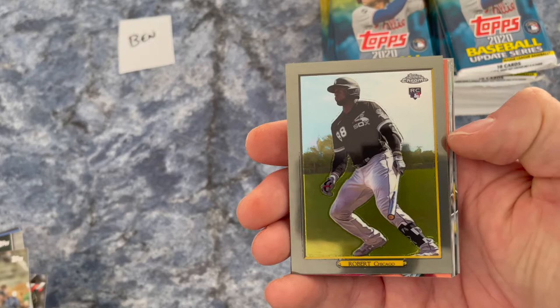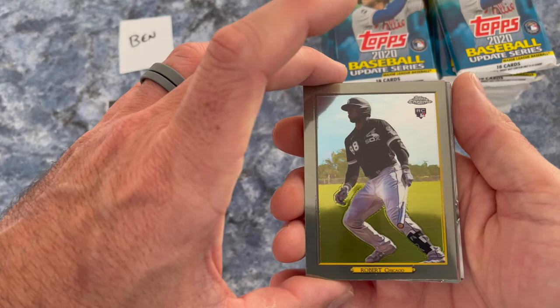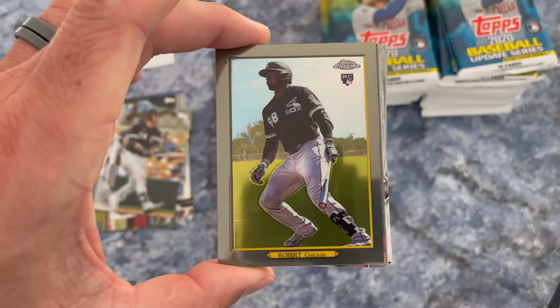Wow, phenomenal hit, Ben. Look at that, the very first pack we opened. It is not numbered, but that is a phenomenal hit. Luis Robert, one of the most sought after rookies of the 2020 class. So congratulations on that one. We'll certainly be sleeving that up for you, Ben. Set that aside for now.